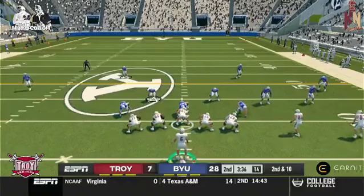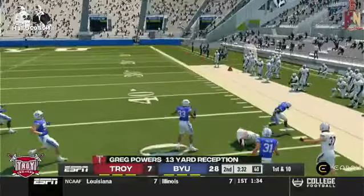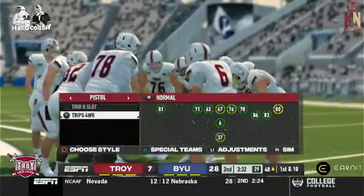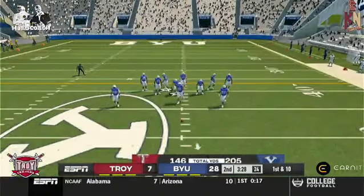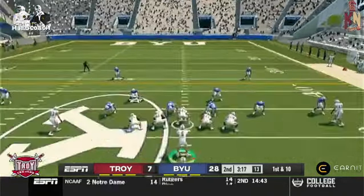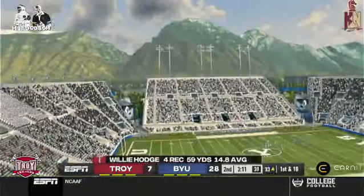It's 2nd and 10. Ball on the 40. Nice pickup as they connect on the pass play. Well, they look to be in sync right now. They're both reading the defense properly, and the result is a nice gain. From the 48-yard line, it's first down. It's complete. They'll bring him down to the 33-yard line. Gain of 15 on the play. First down.